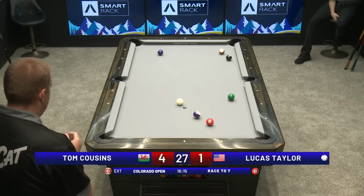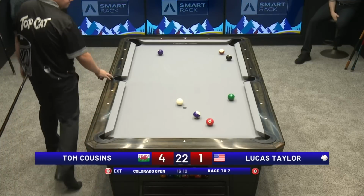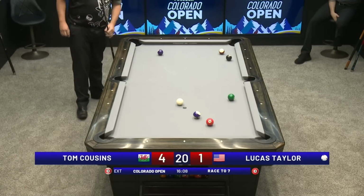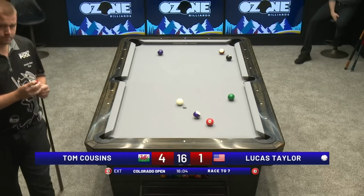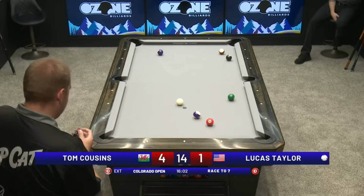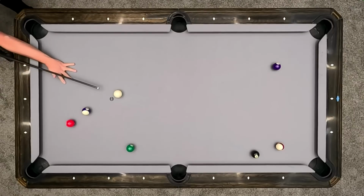He's still not out here, Tom Cousins. He's got some work to do. He's pretty much dead straight on this 15 at the top there, and I don't know how on earth you get back down to be able to pot the 12. Hold on to your hats here.